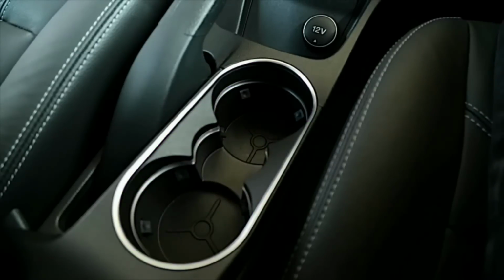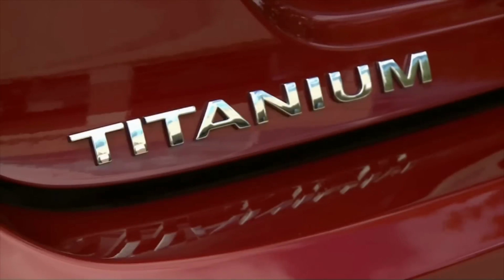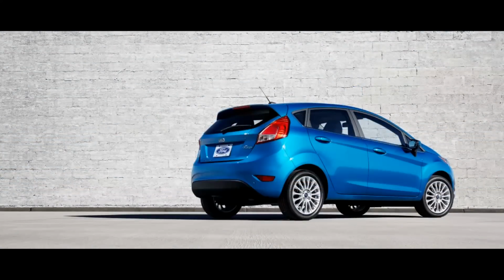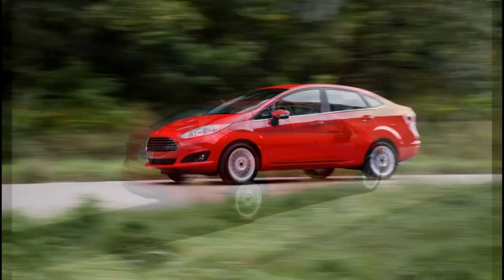SEs add power windows, cruise control, remote keyless entry, and other goodies, including adjustable interior mood lighting, and start around $16,200. Titaniums are among the better-equipped subcompacts with MyFord Touch, leather upholstery, heated front seats, a rear-view camera, and reverse sensing among standard equipment. Base prices begin just under $19,000.